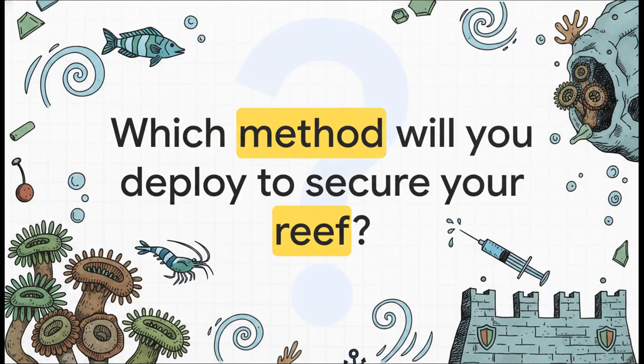So I want to leave you with this final, proactive question to think about today. Based on your specific tank size, the unique livestock you keep, and where these pests might be hiding, which tactical method are you going to deploy first to secure your reef? Evaluate your setup, pick your weapon from the strategies we covered, and take some confident, immediate action.